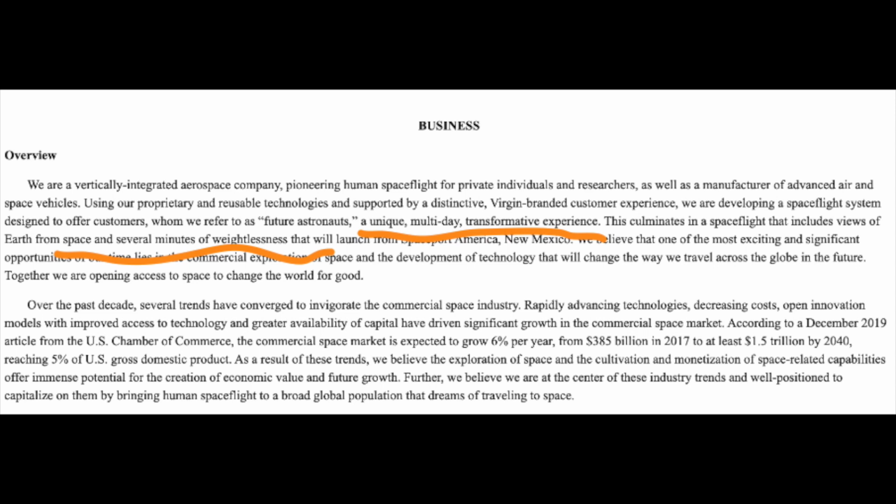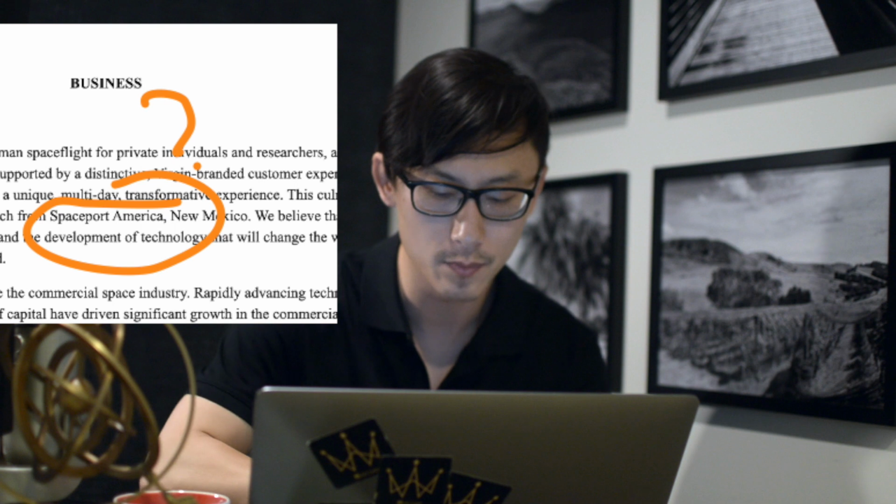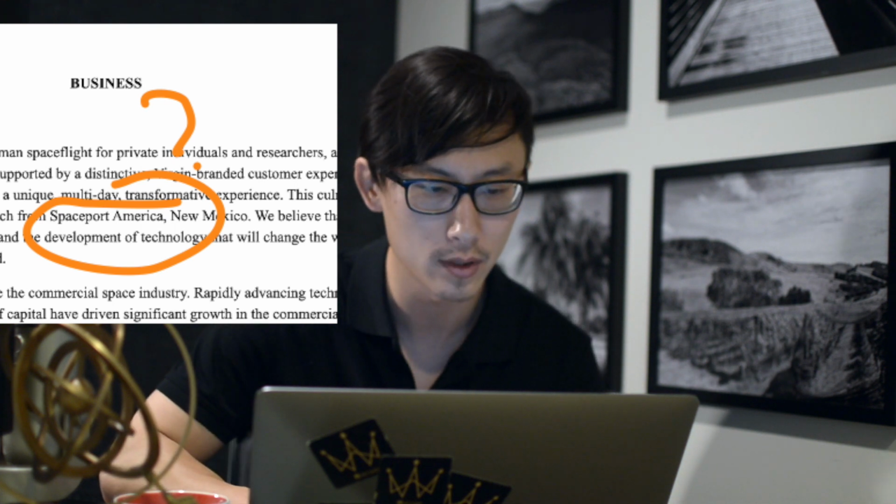The next sentence says that there's several minutes of weightlessness, which gives me the impression that you're only in space for several minutes. I'm wondering what you're going to be doing for the multiple days. So that's a checkpoint to look into. They will launch from Spaceport America, and that's interesting because I'm not sure what a spaceport is, so that might be an interesting checkpoint to look at.